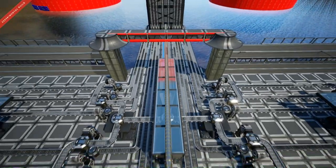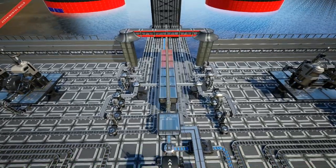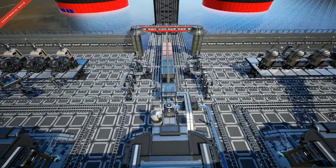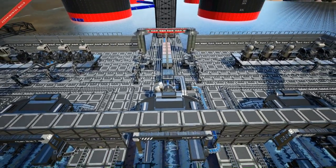We finally finished our offshore oil rig project. And now we are making 7,800 rubber per minute and 660 plastic per minute.